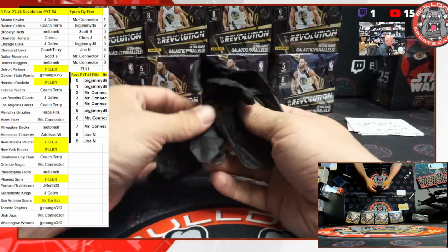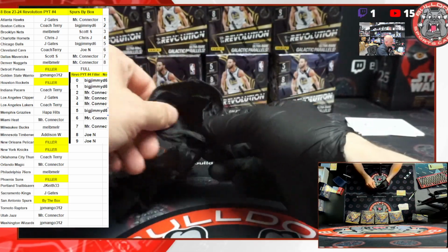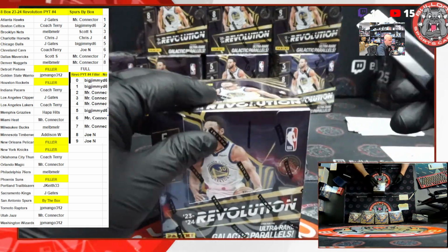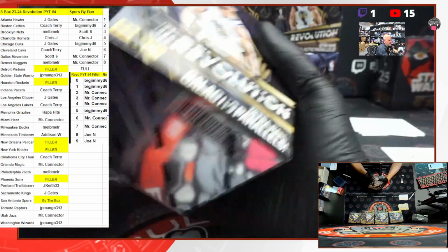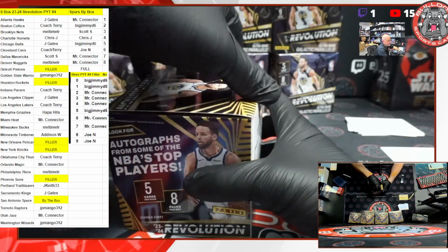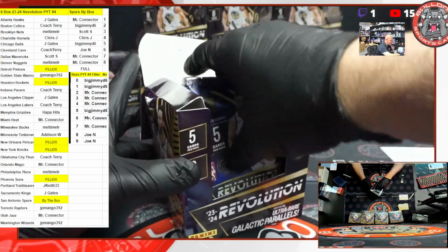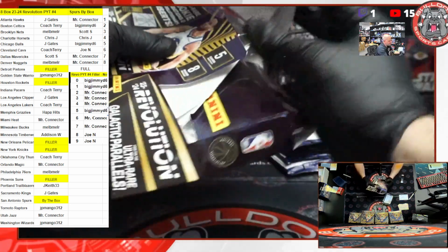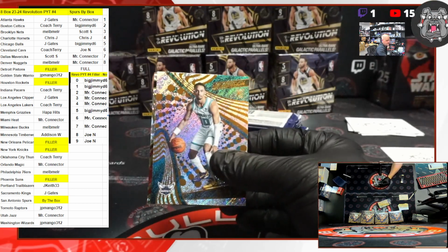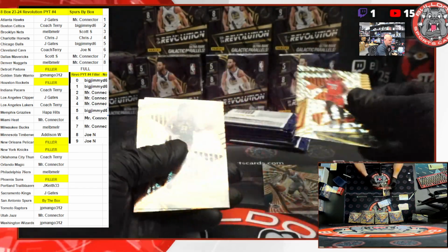This is 8-box 23-24 Revolution Basketball PYT number 4. This is the second half of a master case. Box number 1: there is a filler in play for the Pistons, Rockets, Pelicans, Knicks, and Suns. Those numbers are on the right-hand side of the screen. We also sold Spurs by the box. All Spurs in each of the boxes go to the selected box number at random. Everything else is filler or goes to the team. Jimmy Butler for the Heat.